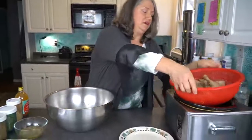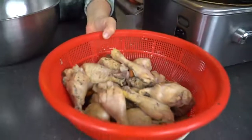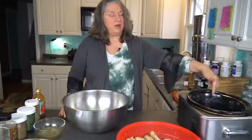So we'll set that right there. This is going to cool. And in the time that we're recording this, once this cools all the way down, I'm going to debone that. And everything but the meat goes right back into this crock pot that looks like it's dirty, but it's not, because we're going to put it all back in and we're going to turn it back on. But this time, you're going to run it for 24 hours.